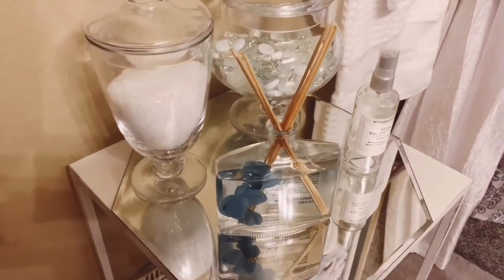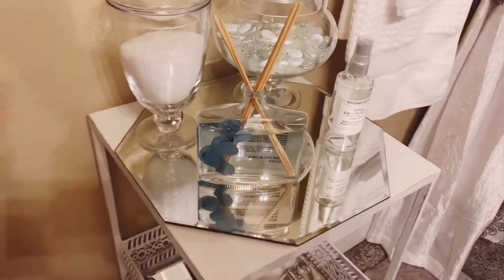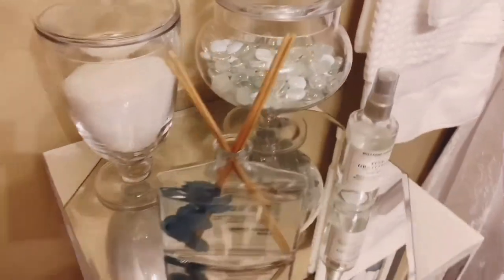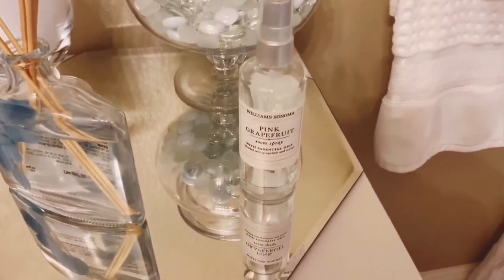And then here I just have this fragrance diffuser that's from the At Home store. And you guys will hear me say the At Home store quite a bit throughout this video. But I paid $6.99 for it. And then over here, I just have this pink grapefruit. It's from Williams Sonoma, it's room spray.